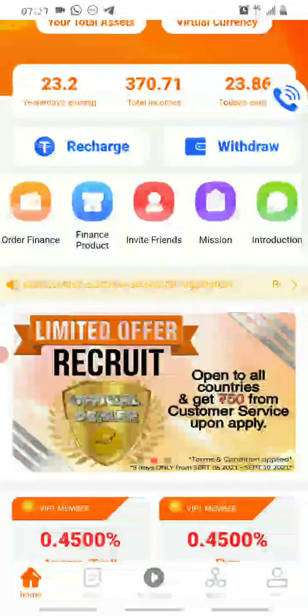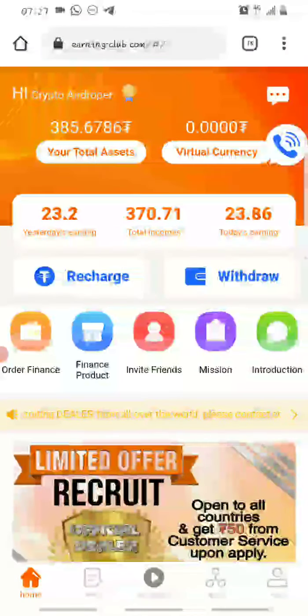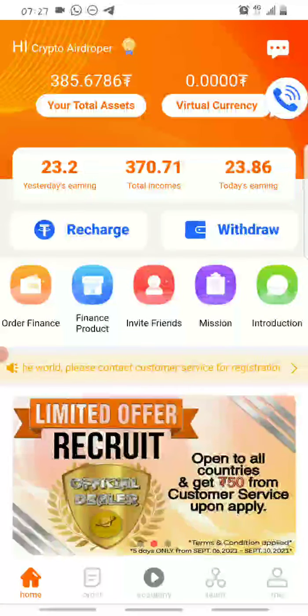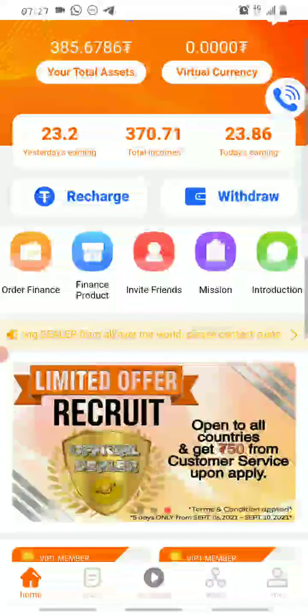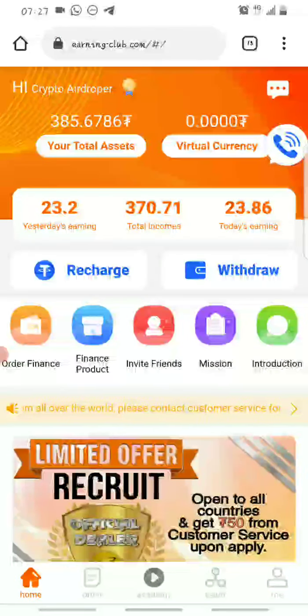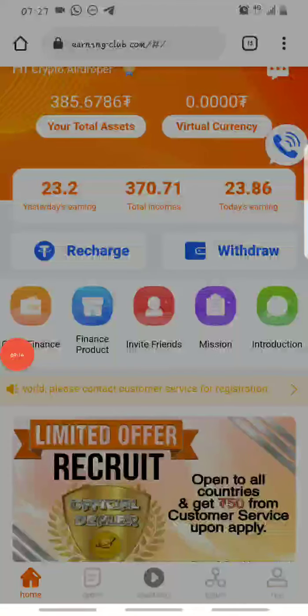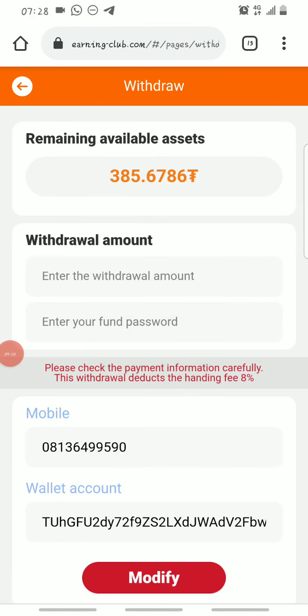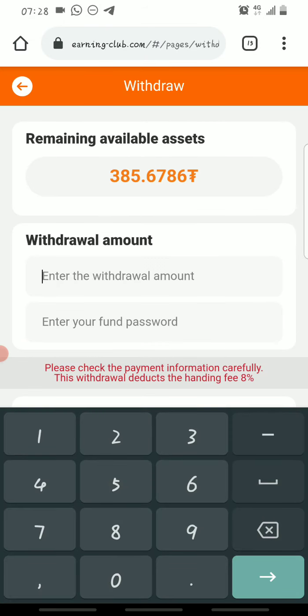Now, all what we've all been waiting for, how to withdraw from this platform. So you can withdraw 24/7 from this platform. You can withdraw anytime, even on public holidays, and the minimum withdrawal from this platform is about $10. Okay, so to withdraw, all you have to do is click on where it says withdraw, then you put in the amount you want to withdraw.